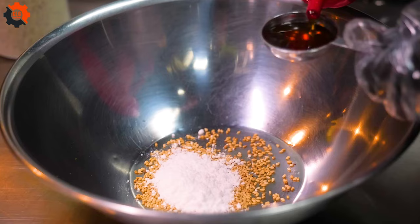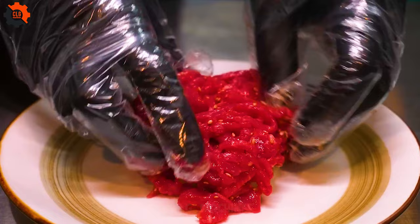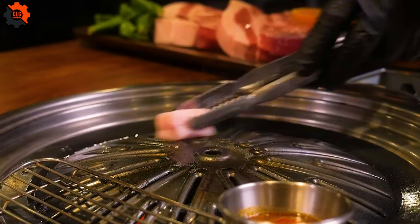Picture a metal grate suspended over hot coals, its surface gleaming with anticipation. It's a stage where meat meets fire, where flavors meld and intensify with each passing moment. The skilled hands of the BBQ master orchestrate this symphony, turning and tending to the meat with practiced precision.